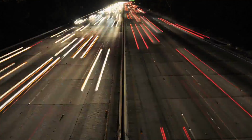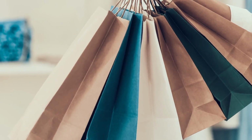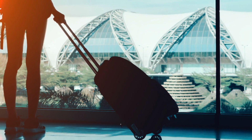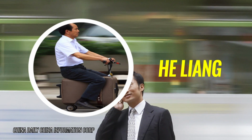If you don't have the patience to squeeze your way through traffic, then try building a monster truck to crush the roadside competition. The mini car may seem practical in cities with nightmare traffic, although you should probably wear a helmet. The only problem is when you're done driving it, there's no place to store it. So if you're looking for something that travels at similar speeds and has much more storage space, consider an electric suitcase.